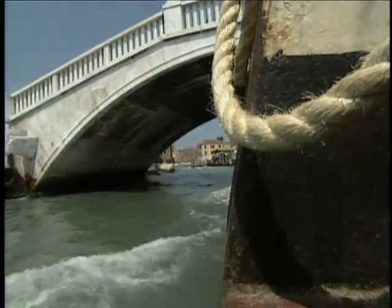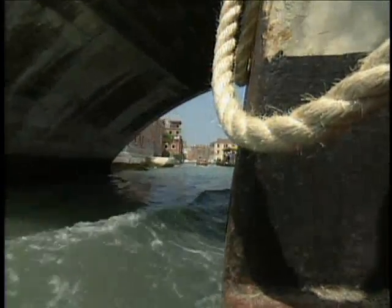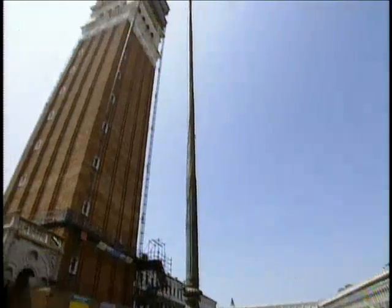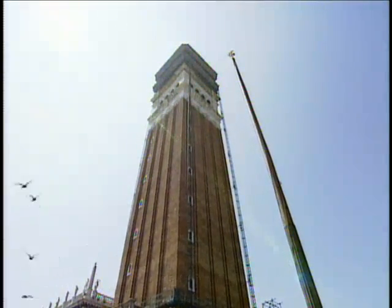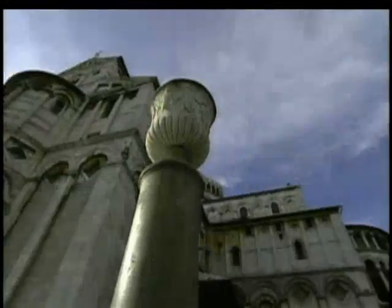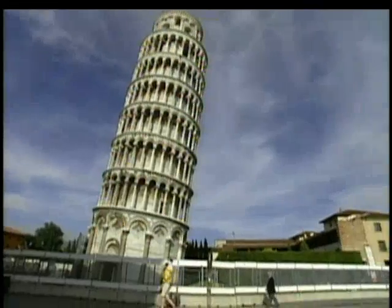I hope you've enjoyed our field trip as much as Galileo and I have. Well, me anyway. We've climbed to the top of a huge bell tower, saw beautiful clocks, and found out what makes a leaning tower lean.